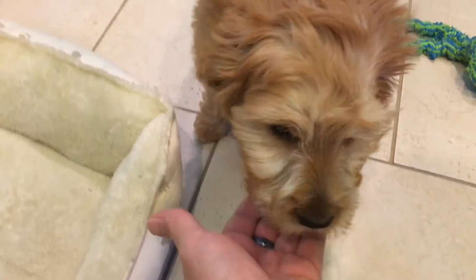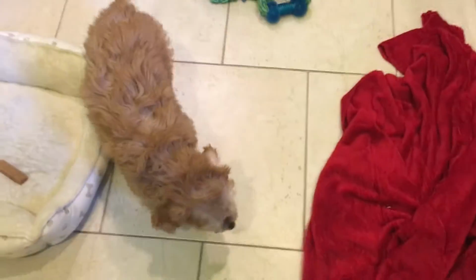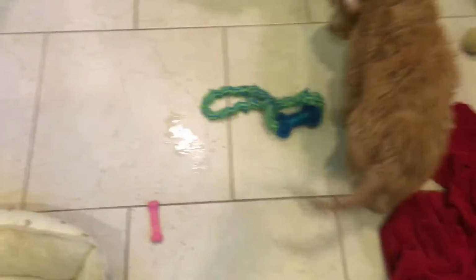Here's a treat for you, sweetheart. Oh, yes, what a pretty dog you are, Charlie. All right. And she dribbled. Dribble a little bit. Okay. So we'll put that off to the side. I will clean that up as I grab a paper towel.